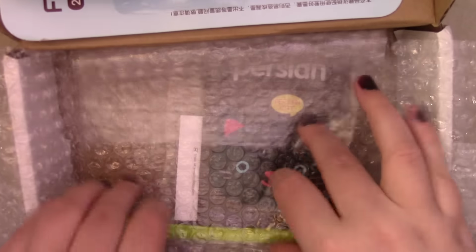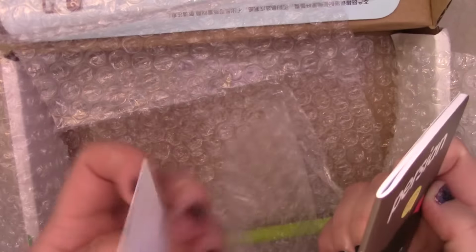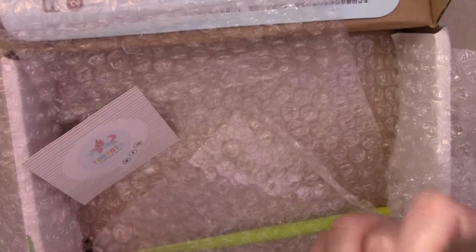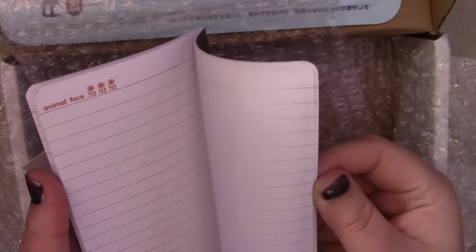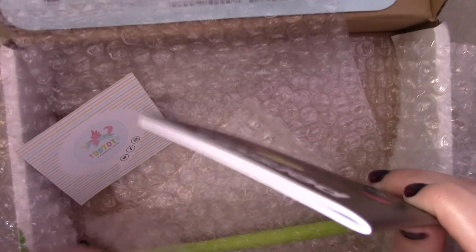And then they gave me a couple of adorable freaking freebies. There is their business card and logos and stuff. But they gave me this adorable notebook of a Persian cat. And it's just a cute little notebook, and you know, I always freaking use those.